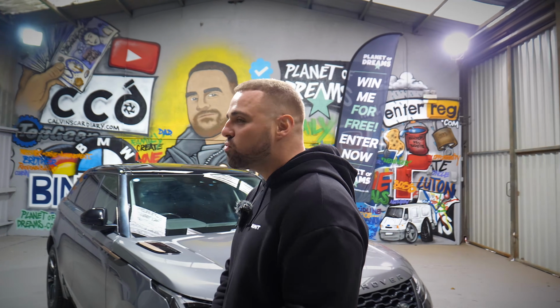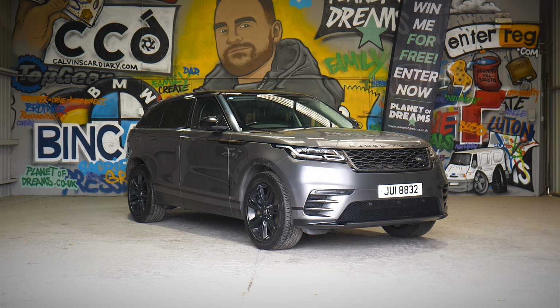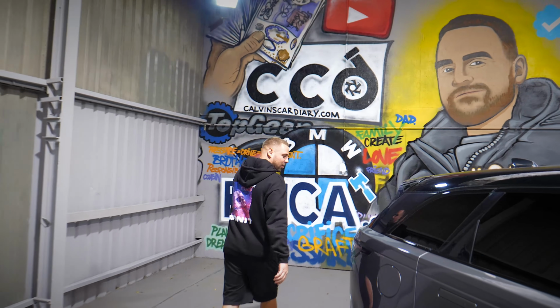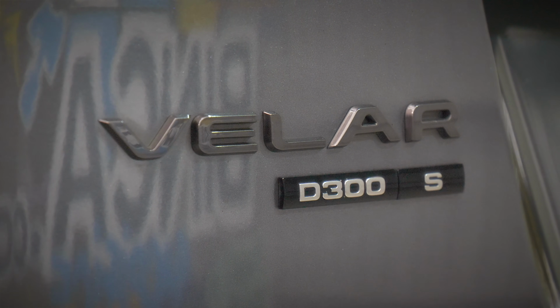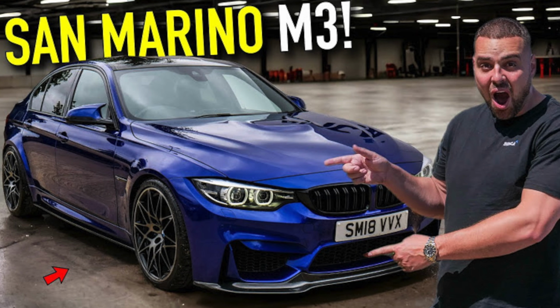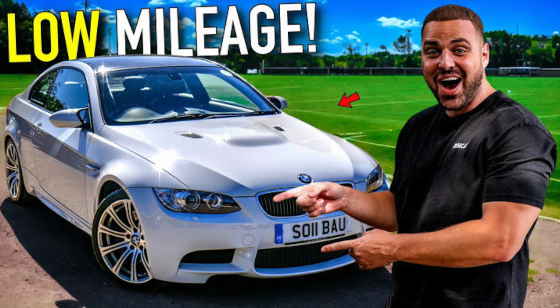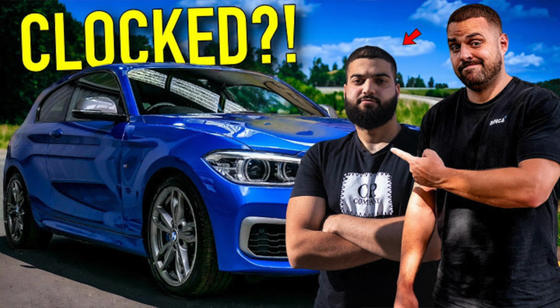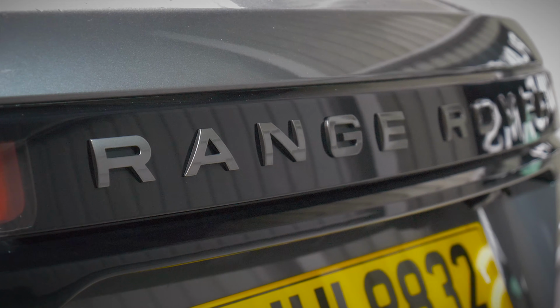So, a Range Rover Velar D300S, is that what it is? Let's look at the badge on the back. D300S Velar. These have been out, I think, since 2017, and this came in as a part exchange against the F80 M3, the San Marino blue one, that we did as purchase of the week a few weeks ago. I think we had that, then the week after we had the E90 M3. The week after that we had the M135 Planet Dreams, and then this week is the Range Rover Velar.